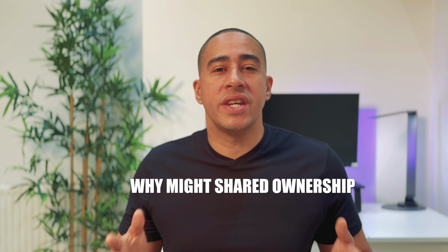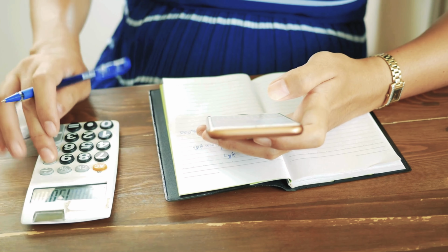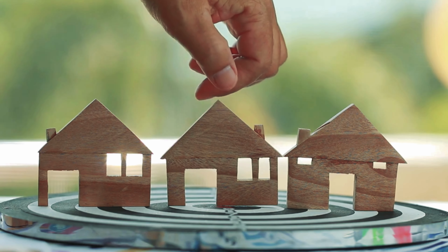So, why might shared ownership be appealing? Well, first up, lower upfront costs. The deposit you need is based on the share of the property you're buying, not the full market value. This makes it way more accessible for people who might not have tens of thousands saved for a full deposit. And it's not just the deposit. The mortgage payments you make each month are also smaller compared to a full ownership deal, simply because you're only paying for your share of the home. Another advantage is staircasing. Over time, if your financial situation improves, you can buy more shares of the property, eventually owning it outright if that's your goal.